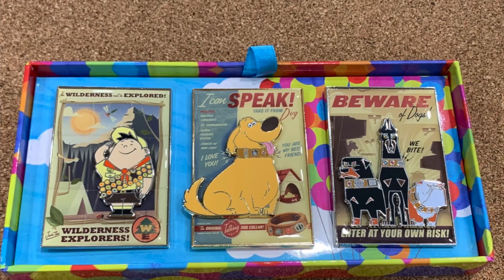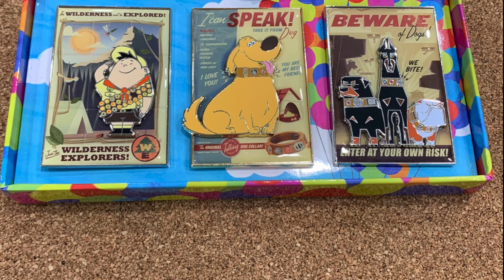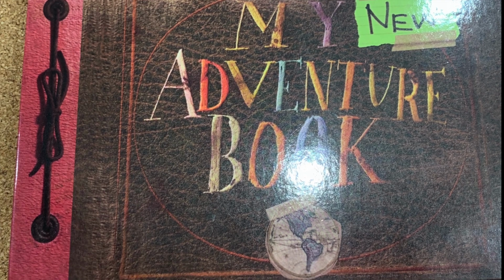So first off, today we want to talk about limited edition pins. Limited edition pins are pins that are only printed in a certain quantity. Take for instance, I bought these on a recent visit. There are only 2,000 of this particular set made, and that was put out due to the Up series. It's our 10th anniversary. That's exactly right.